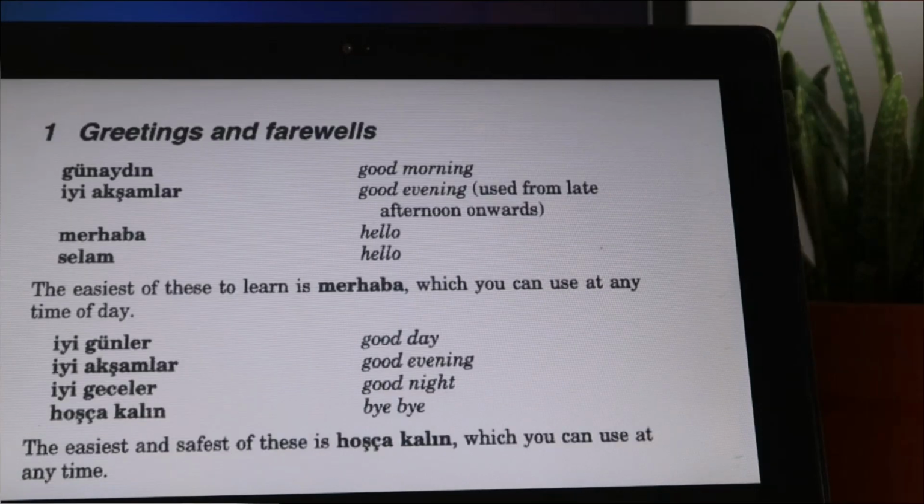And now let us learn some expressions for greetings and farewells. How to say good morning? Günaydın. How to say good evening? İyi akşamlar.